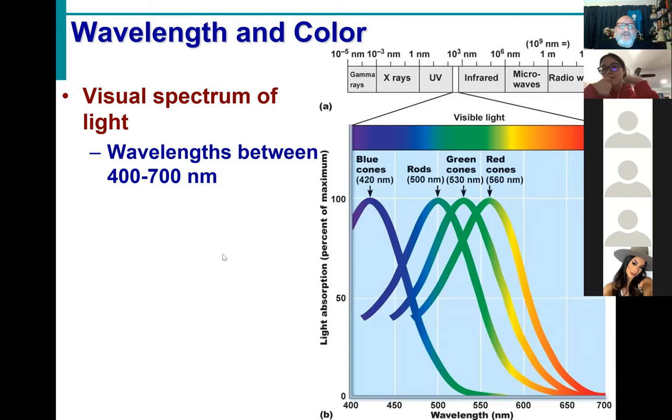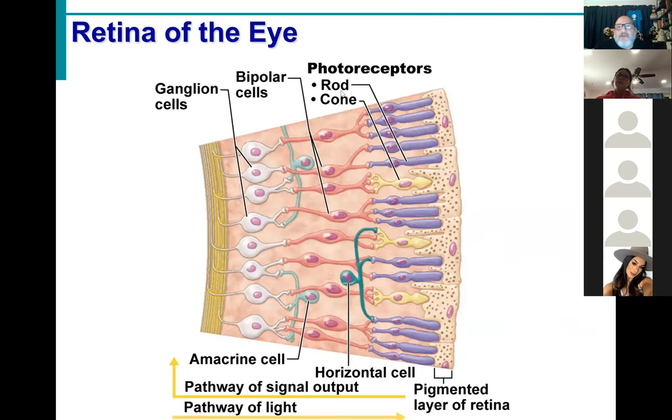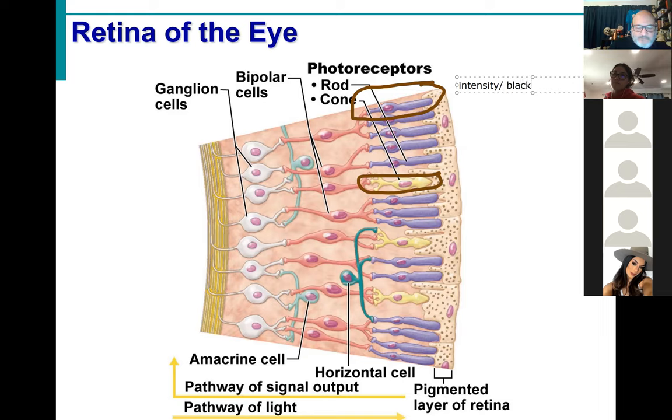We have two different types of receptors. In fact, if we cheat and go back to this image here, there are two different types of receptors, photoreceptors. There are the rods and there are the cones. Rods provide just intensity of light, basically how much light there is. It's black and white. Where it is our photoreceptors, the cones, that provide our perception of color. However, our perception of color is a population effect.